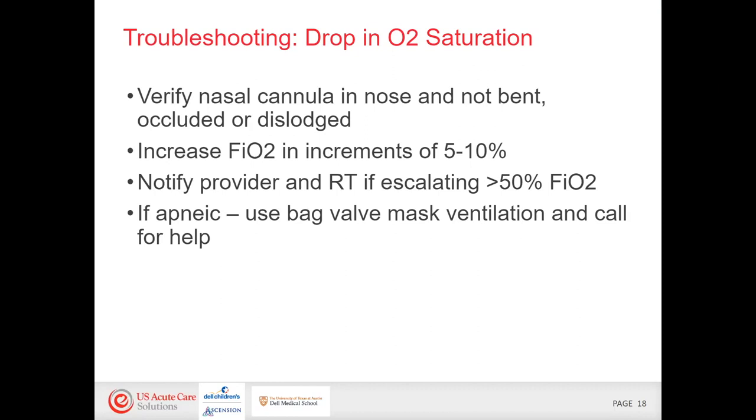I think the first thing that we look at is really the patient getting the flow that we expect them to. So making sure that the cannula is in the nose and not off to the side, and they're just getting kind of a blow-by. We'll also look to make sure that they're not bent or occluded or in an incorrect position.